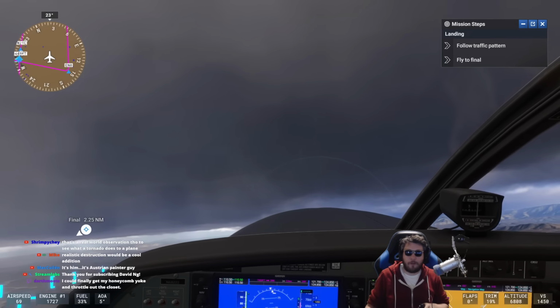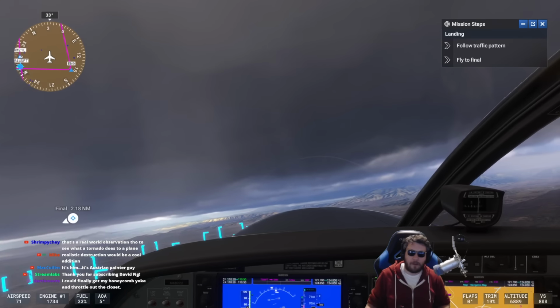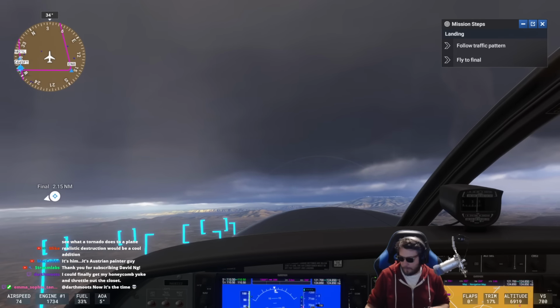You can finally get the honeycomb yoke and throttle out of the closet. Yeah, that's what I'm using, is the honeycomb yoke. And then I've got Thrustmaster pedals and Saitek.